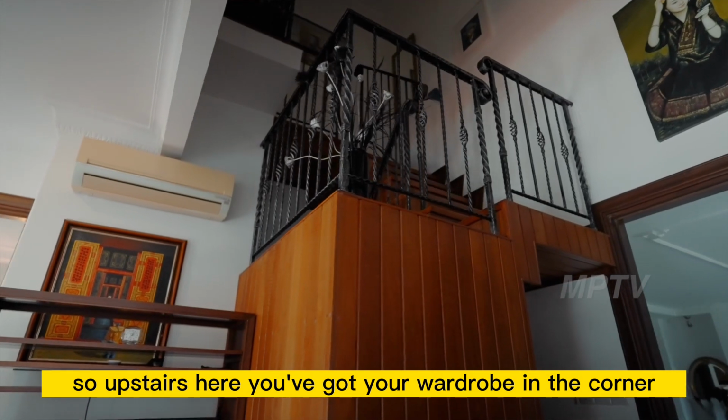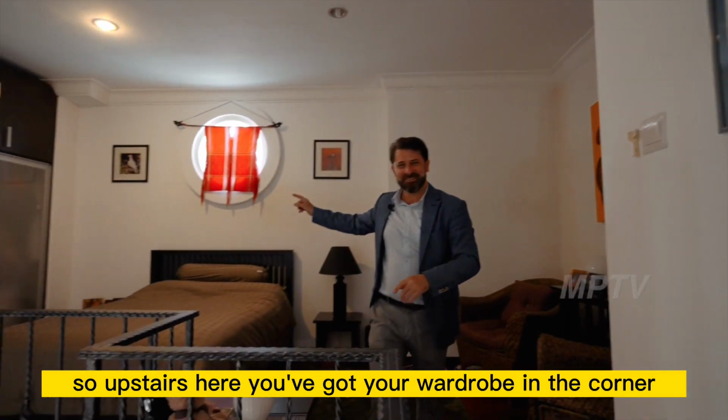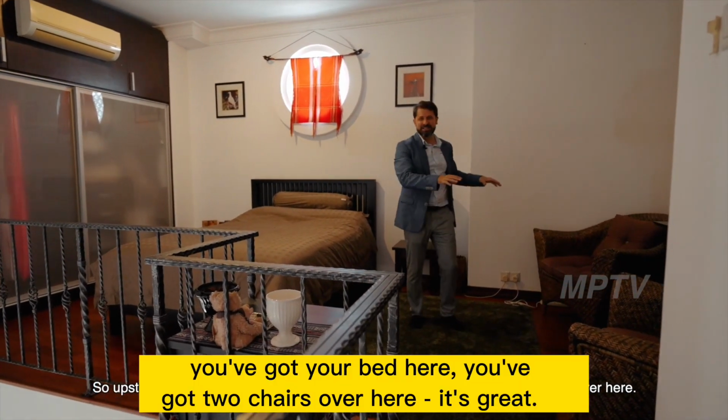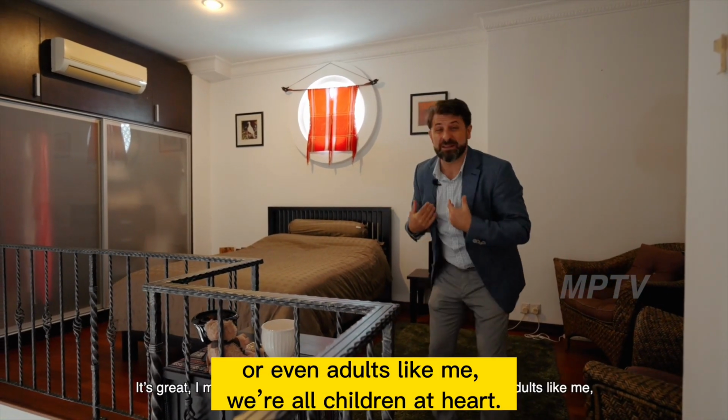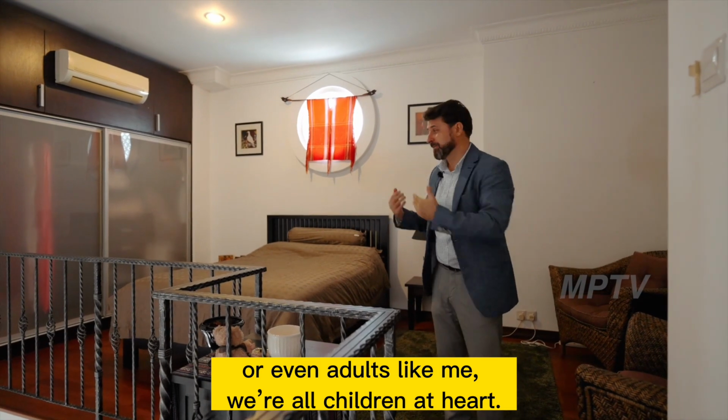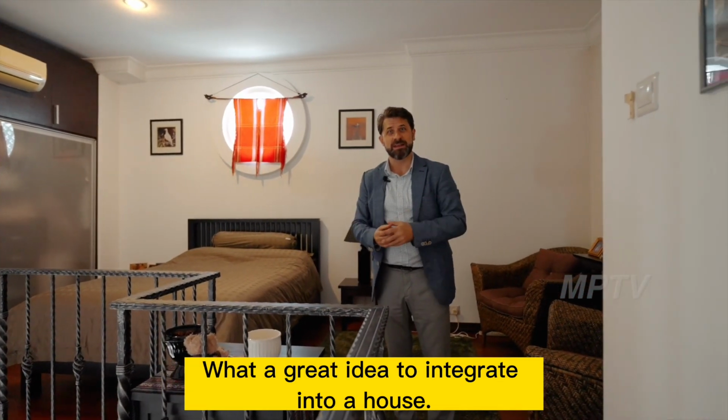So upstairs here, you've got your wardrobe in the corner, you've got your bed here, and you've got two chairs over here. It's great. I mean, whether you've got children or not, or even adults like me, we're all children at heart. What a great idea to integrate into a house.